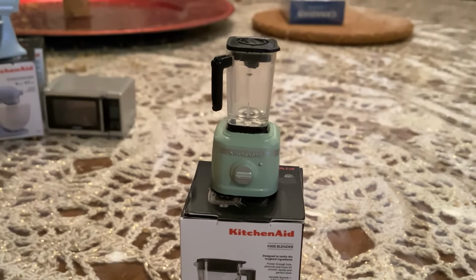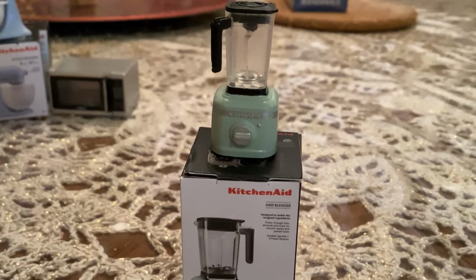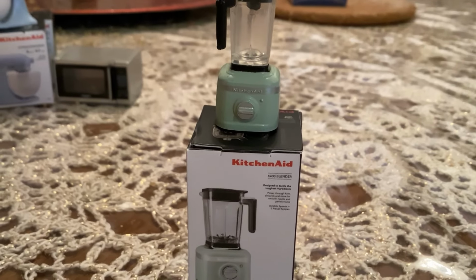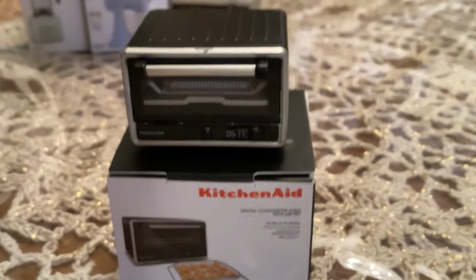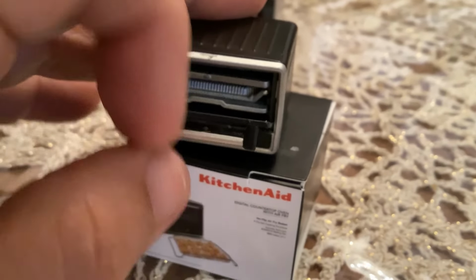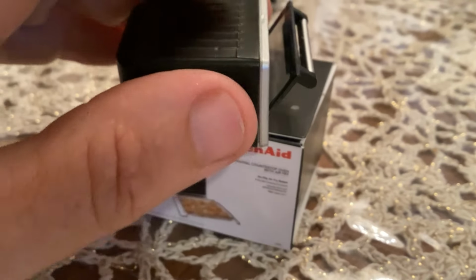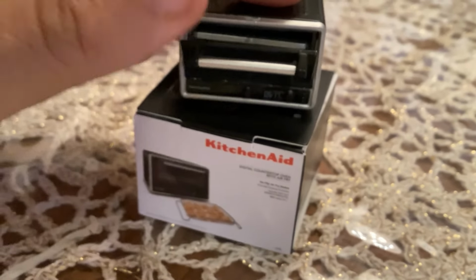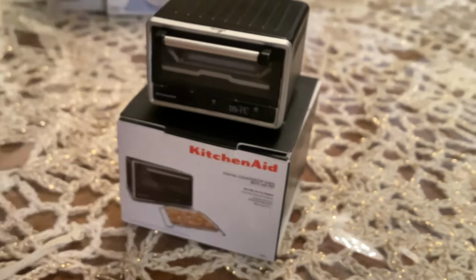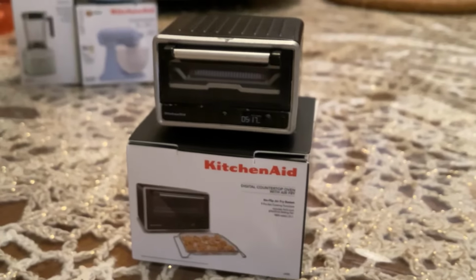And then look at this little blender. Look at the detail on that. Isn't that just amazing? They really, really outdid themselves. And then here's the little toaster oven that, it comes with an air fry pan. And you can see here the little glass door on it. That is really super, super cool.